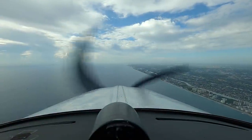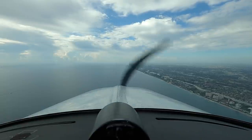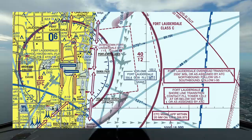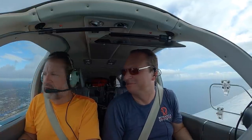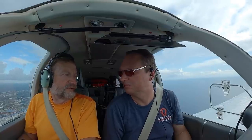And then the next one, Fort Lauderdale. That's where we go really low, 120.2. The Fort Lauderdale airport is pretty close to the shoreline. I could fly 3 or 4 miles offshore to avoid the surface area of the Class Charlie airspace, but there's also a charted VFR transition route called the Shoreline Transition. Instructions on the chart say to contact Fort Lauderdale Tower on 120.2 and stay below 500 feet. I guess from here to the south it's just one built-up area, right? Yes, oh yeah. Night shots make it look like one giant light bulb down here.